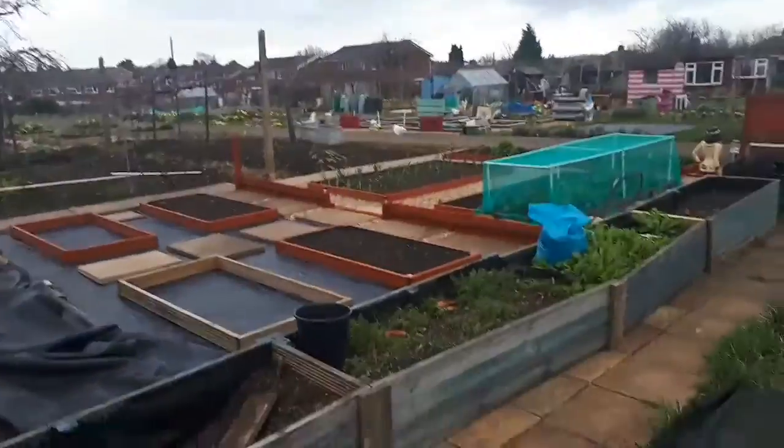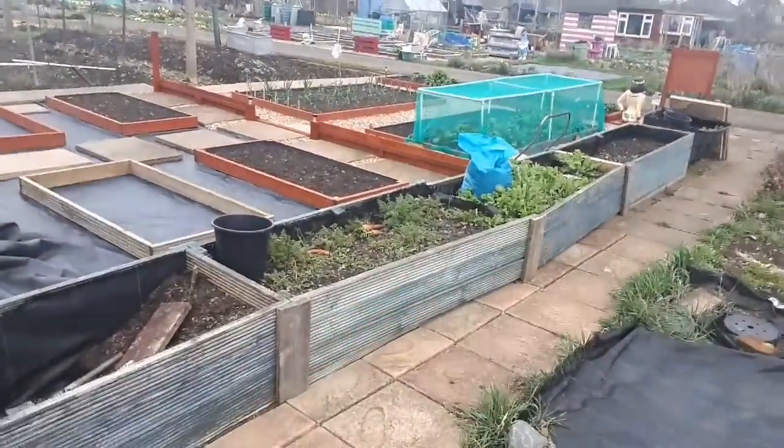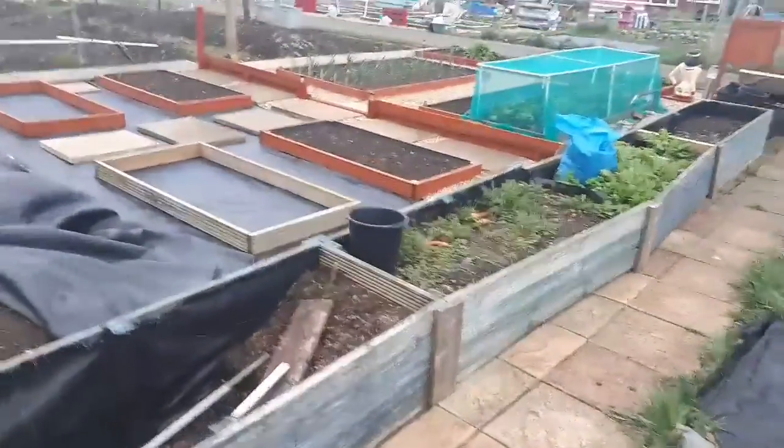Obviously things are still looking good down here. Weeds, carrots, bits and bobs. By the time I've dug all these out, there's been none of that. Hoping to get them put in place as well on top of all of this.